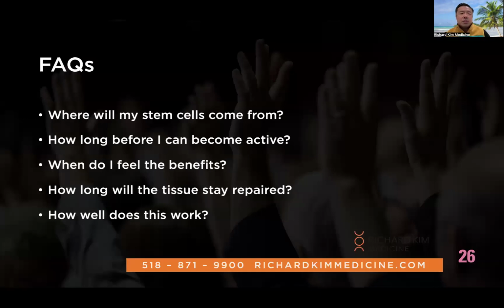Some frequently asked questions that we get: where will my stem cells come from? And stem cells are 100% of the time in our office. And until things change with regulations, they come from you and they go back into you. Next question of how long before I can become active. So for us, at the end of the third injection or at the end of the 6 week mark is when you're becoming active again. Next question of when do I feel the benefits? So benefits can be felt as early as between the second and third injection.